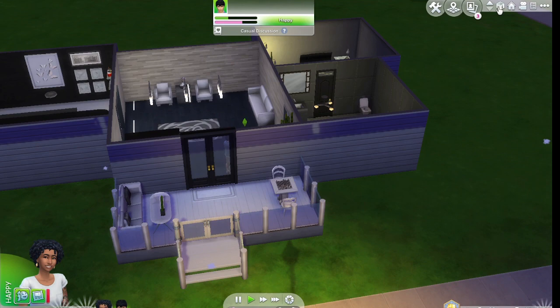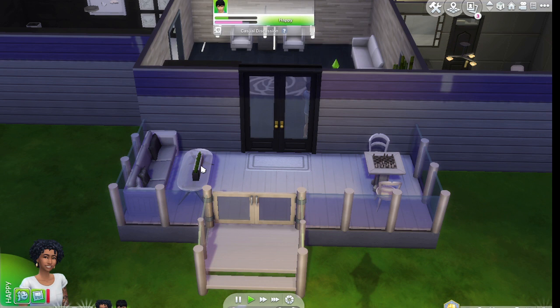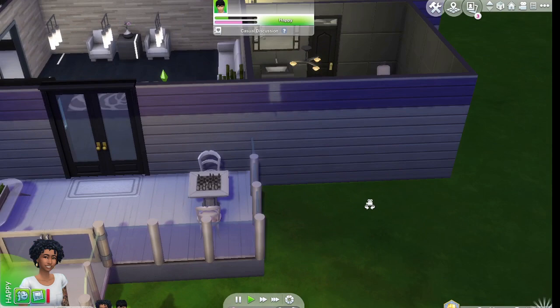So let's start with the front porch. I decided to make the front porch because it looks cute. I can have a little outdoor place. Might add a little roof on top of the couch. They can sit out there in winter. I did some little activities because it's just the two of them, apparently.